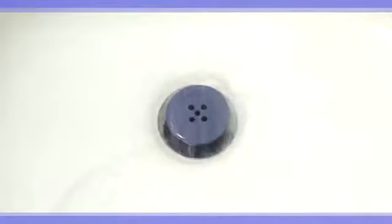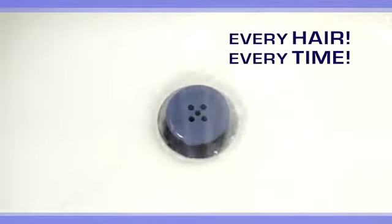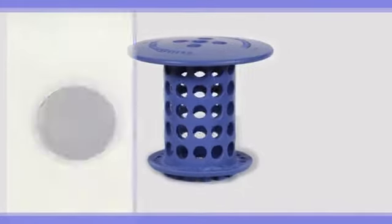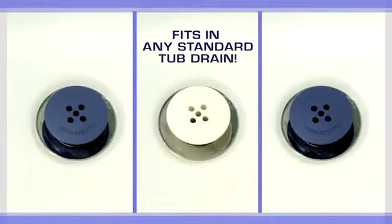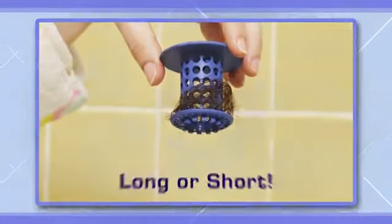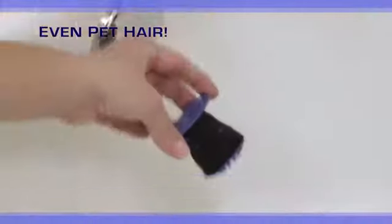drains. Watch. Tub Shroom catches every single hair every single time you shower. And getting rid of trapped hair is simple, too. Just lift it out and wipe it off. It's that easy. Tub Shroom features a universal design that fits in any standard bathtub drain, and it's guaranteed to catch any type of hair. Long or short, thin or thick, curly or straight.